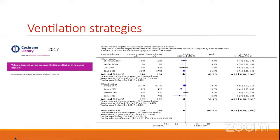Again, ventilation strategies are very important to prevent BPD, because BPD eventually, again, can result not just in morbidity, but also mortality. So this is a Cochrane review that looks at volume-targeted ventilation versus pressure-limited ventilation. I'm hoping that most people now do not use pressure-limited ventilation, but I think, again, it's easier said than done. Even in the United Kingdom, there are a number of level one centers who still use pressure-limited ventilation. This Cochrane review clearly demonstrates that if you used volume-targeted ventilation, you had lesser death or BPD at 36 weeks gestation, which is clearly statistically significant.